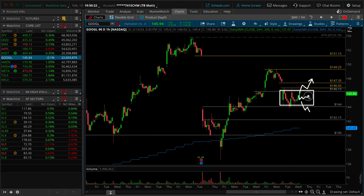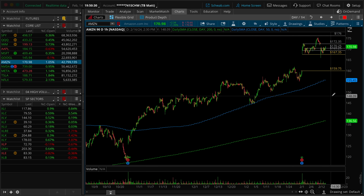You want to chop around in the middle? Be my guest. You're not really going to get the stronger move when you're in between 146.15 and 144 flat. So don't overcomplicate that one. Wait for the break of the 2-day range at this point.